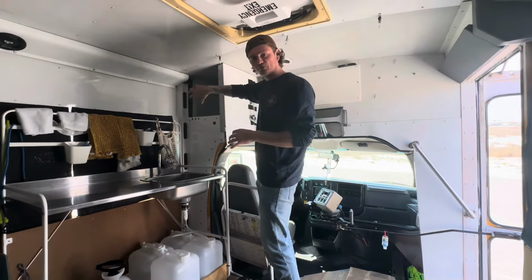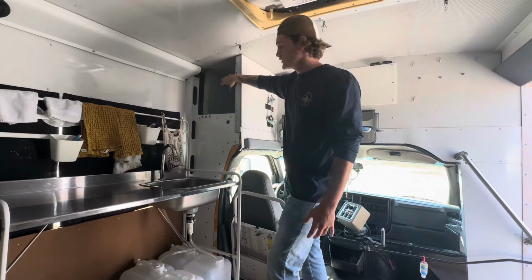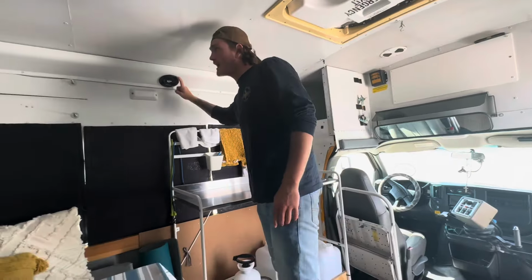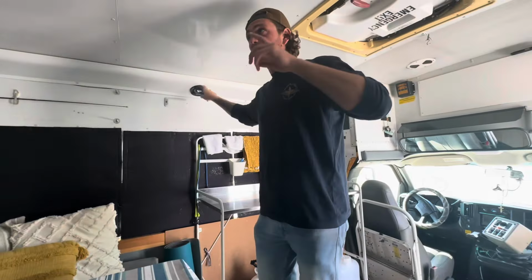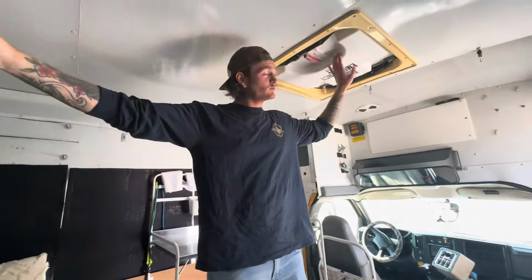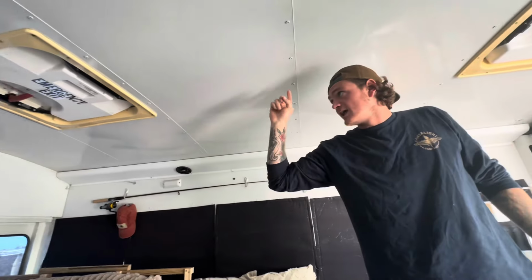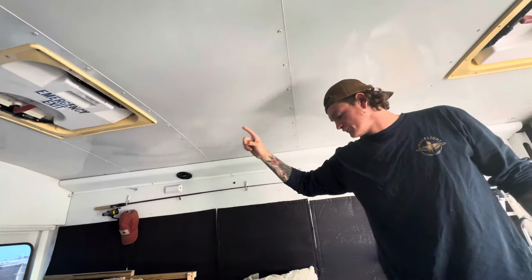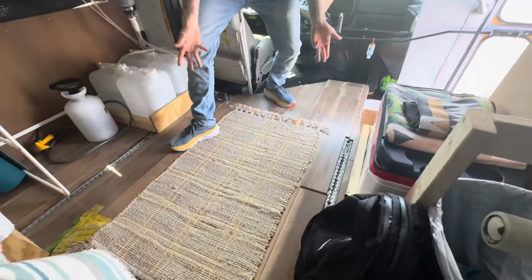Up here, there's a little storage compartment. It's actually not really that little. It's got a lot of storage in here, and we're going to be utilizing the shit out of that space. These are the surround sound speakers we have all the way through the bus. The two emergency hatches: this one leads to the front of the bus, and this one's in the back, and that one goes straight up to the rooftop patio. Yeah, we got hardwood freaking floors, dude. How radical is that?